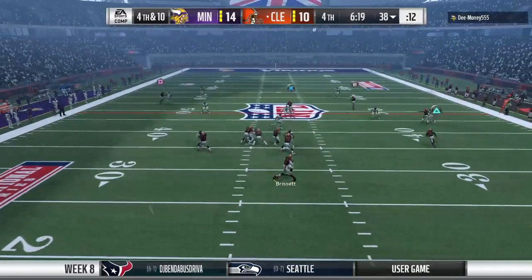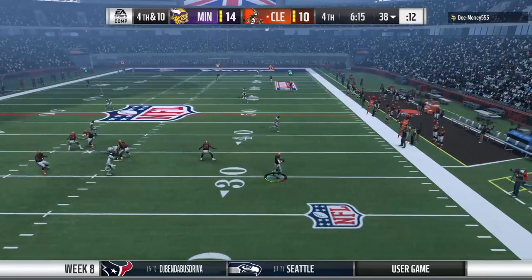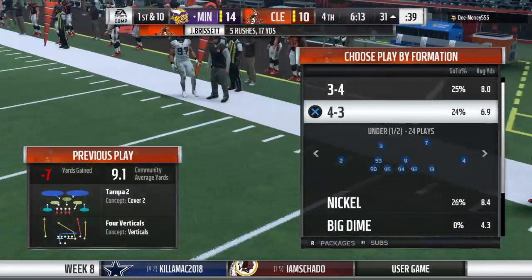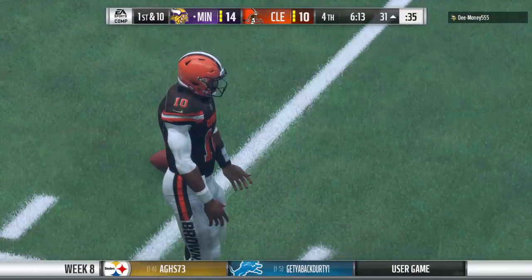Got to try it here. He's back to throw. Flushed out right. The Browns unable to move the chains on 4th down. And the Vikings, they have the football now in excellent field position.